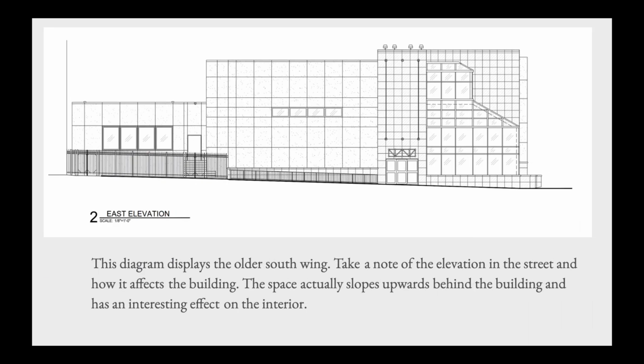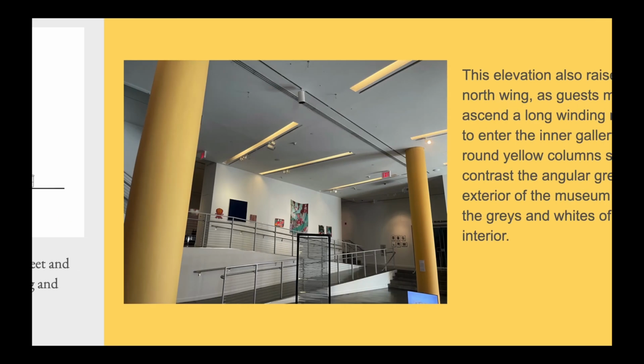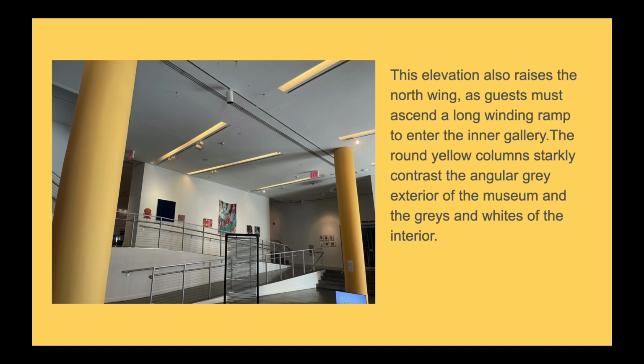This is the older south wing of the museum. This diagram displays the older south wing. Take a note of the elevation in the street and how it affects the building. The space actually slopes upwards behind the building and has an interesting effect on the interior. This elevation also raises the north wing, as guests must ascend a long, winding ramp to enter the inner gallery.